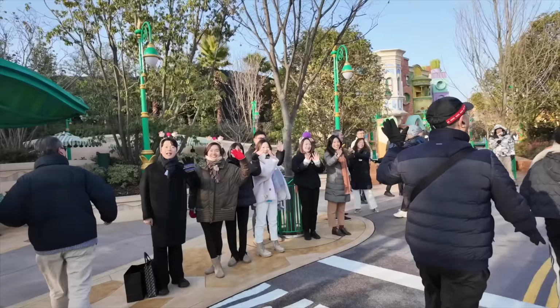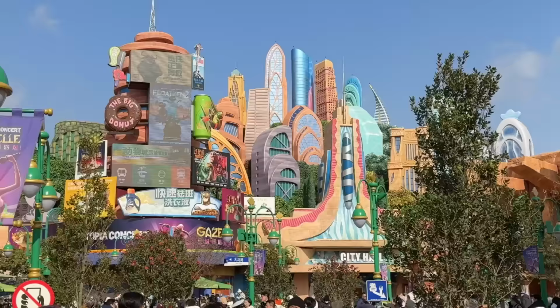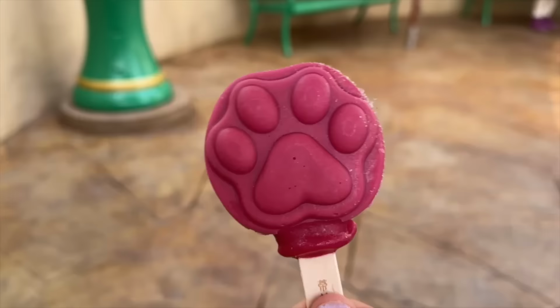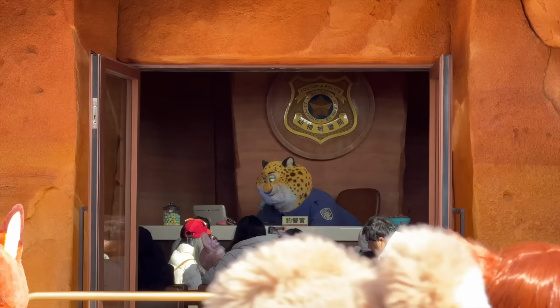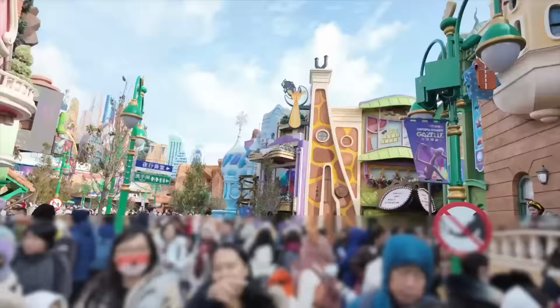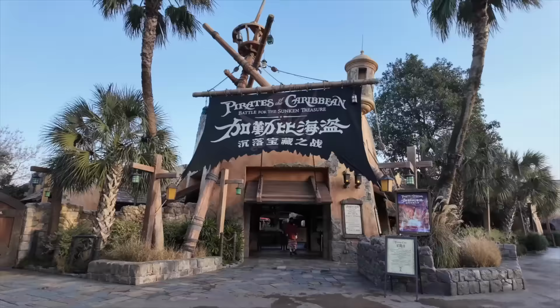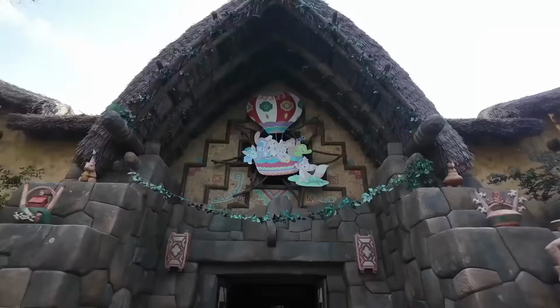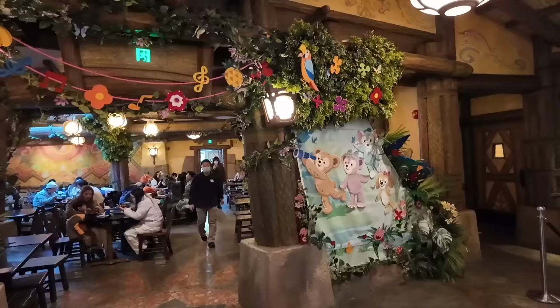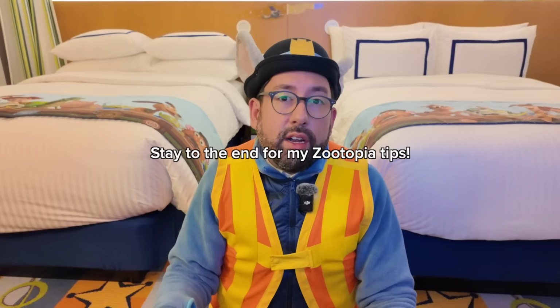Join me on a cold winter's day as we experience Zootopia for its first day at Shanghai Disneyland. We're going to try some of the food. Of course, we're going to check out Hot Pursuit and walk around the land and see what the crowds are like. Also, we're going to head into the rest of Shanghai Disneyland where we're going to ride Tron, check out Pirates, and I'm excited to try this Duffy restaurant that I heard about. At the end of this video, I'm going to share with you my tips for visiting Zootopia, so you don't want to miss that if you're planning to visit Shanghai Disneyland very soon.